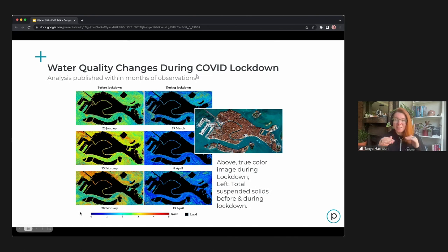And you could actually start seeing the structure of land underneath the water that's normally not very visible in places around the canals of Venice, because not only do you have so much total suspended stuff in the water, but the water is also very turbid. It's very churned up from all the boats going through it. So this was a huge difference just from the reduction in boat traffic.